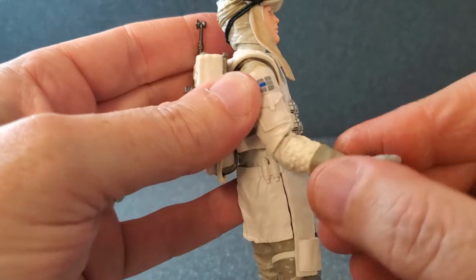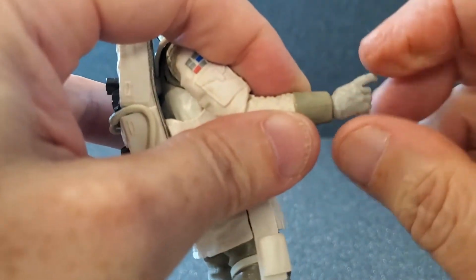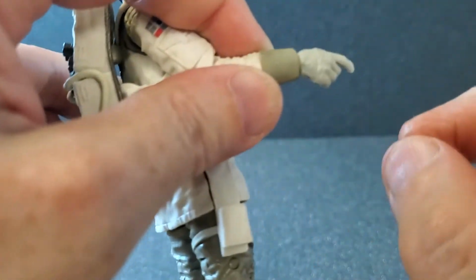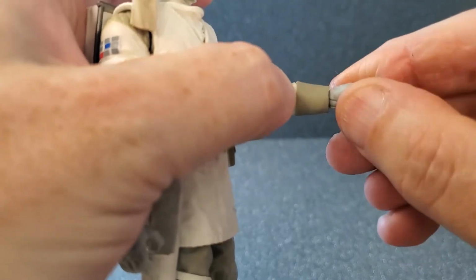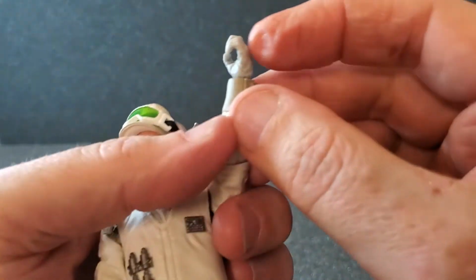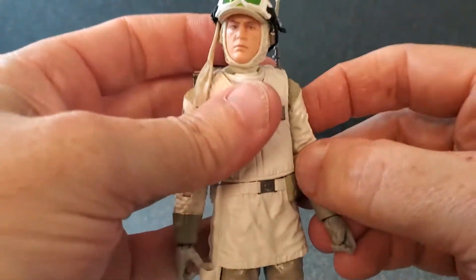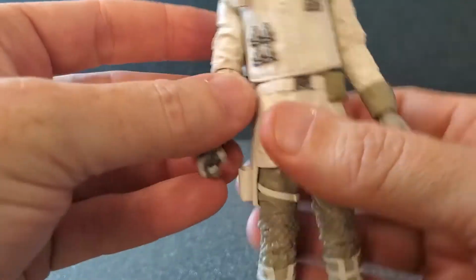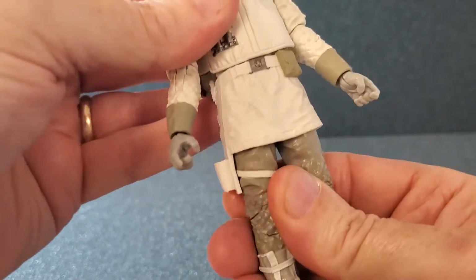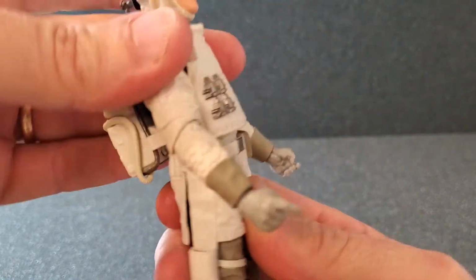So you got a swivel at the elbow, swivel at the wrist on the right hand. Right hand hinges up and down since that's the gun hand. Same thing on the left hand swivel, but this one has a side-to-side hinge. Yeah, that one's a little looser. The right side's really tight. Okay, midsection. Great swivel at the midsection. Got a little bit of crunch and just a little bit of back.